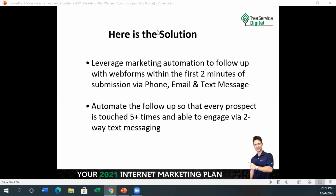Just reminders: hey, you filled out the form. We want to get out there and take a look at the trees that you need work on. So you want to automate the follow-up so that every prospect is touched 5+ times and able to engage via two-way text messaging. The system that we're implementing will give you an app where you can actually respond to the text messages. You can give them a call back.